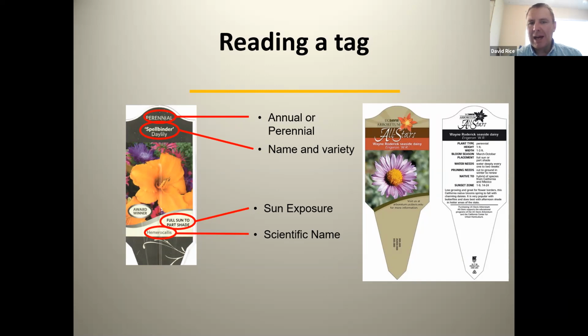And then on the back side, now the fronts and backs of these could be different depending on the brand, who's marketed or who's grown these. But the backs of the tags, as you can see on the far right, that's where you usually have how big it'll get, both the height and the width, its water needs. A lot of times they have their soil needs, their plant season, or excuse me, flower season, when they're going to bloom. It's going to be March to October. It's going to bloom April to May.